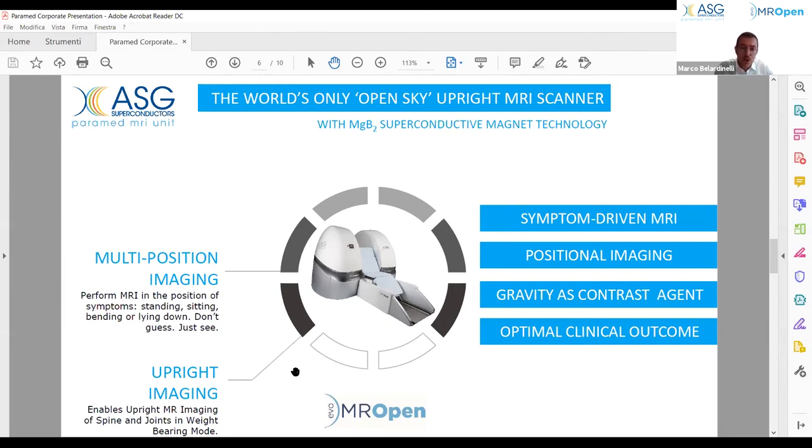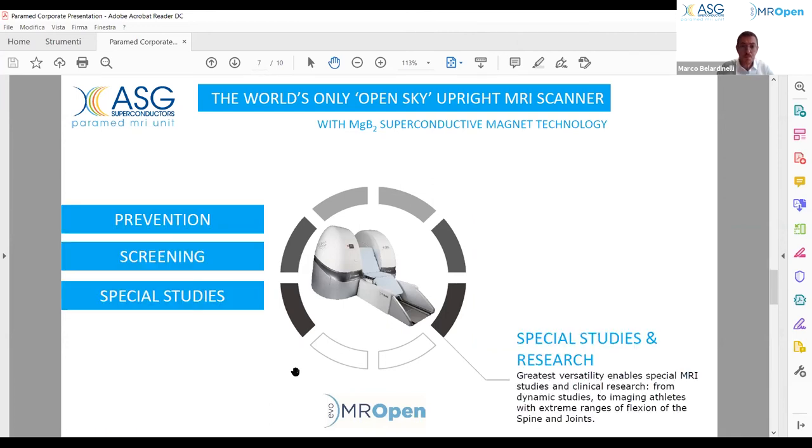So again, we addressed and tried to solve this issue by giving the possibility of scanning the patient in upright mode, in weight-bearing mode, because what we have found over the years by working with our customers is that when you are able to scan the patient in the position he feels the pain or in the position of symptoms, more often than not, the diagnosis changes and you are able to provide a better service to the patient and therefore to the overall community.